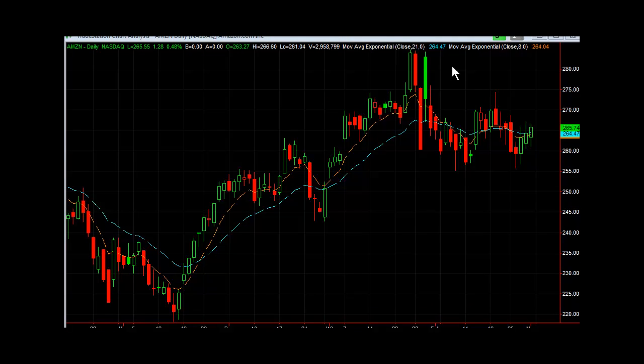Now Amazon is currently in a major volatility squeeze on a daily time frame. So you've got a pennant formation. You can see a trend line here if you put it in, trend line here. So it's going to break either up or down. So this is one of the big stocks to keep an eye on.